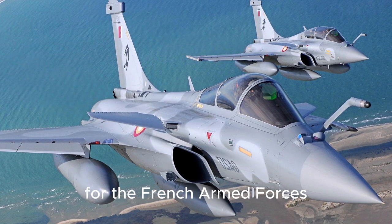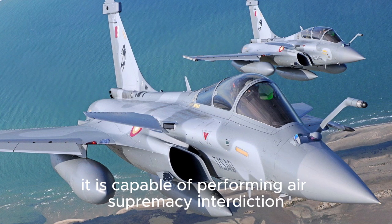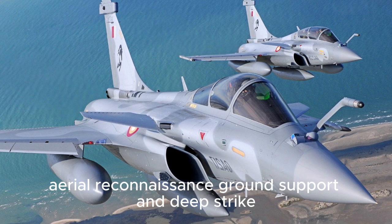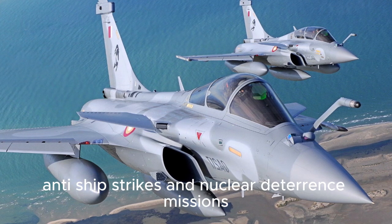The Dassault Rafale is a twin-engine, multirole fighter aircraft developed by Dassault Aviation for the French Armed Forces. Designed for versatility, it is capable of performing air supremacy, interdiction, aerial reconnaissance, ground support, in-depth strike, anti-ship strikes, and nuclear deterrence missions.